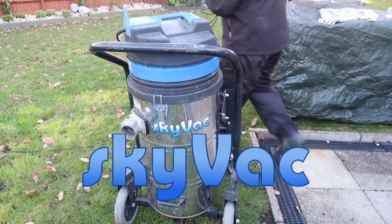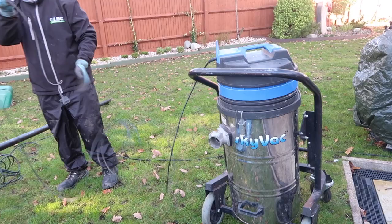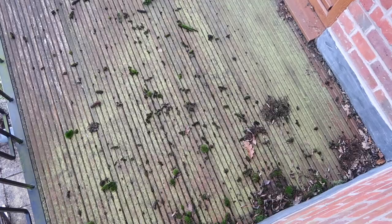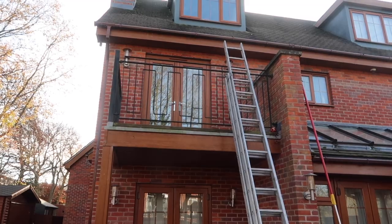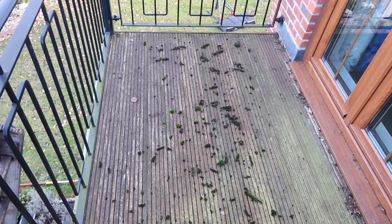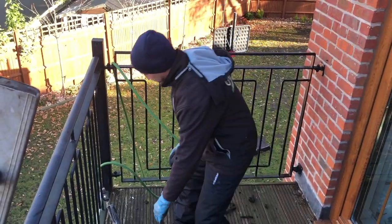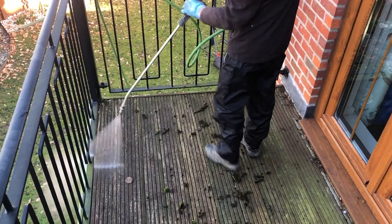Skyvac gutter cleaning system is about to be utilized. Little decking area up here, and guys are going to get this super clean now. As you can see, could do with cleaning. Got Gabriel, he's up top, about to start on the old decking up here.